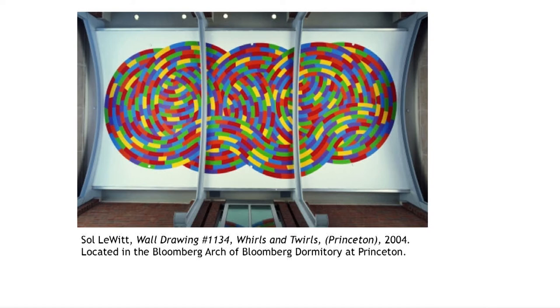And this, of course, is Sol LeWitt. And this is a ceiling that LeWitt did.